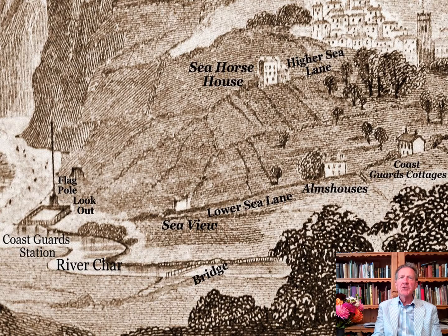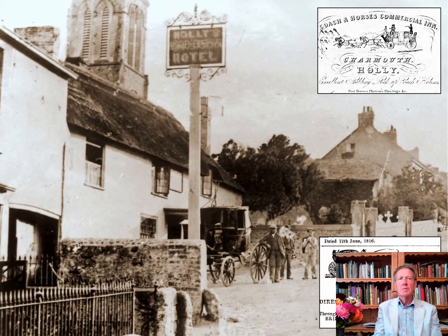This engraving shows Charmouth in 1850. Although the street had a large number of houses along its length, the area between it and the beach was sparsely populated. These have been marked on this slide. A Higher Sea Lane did not exist at that time, apart from Charmouth House on the corner of the street and Seahall's House, built in 1803, near its entrance.